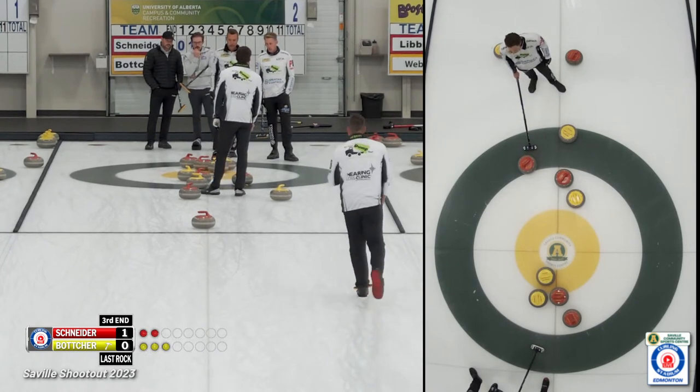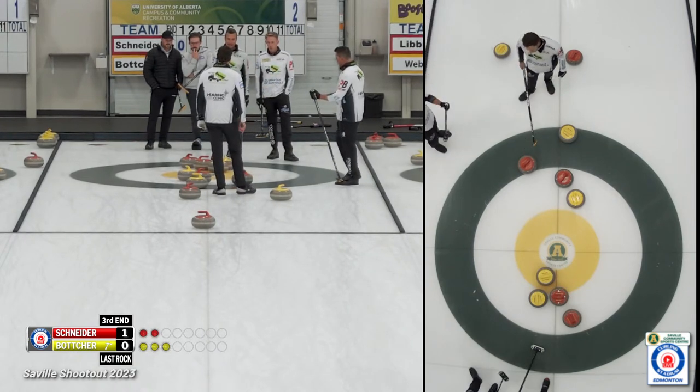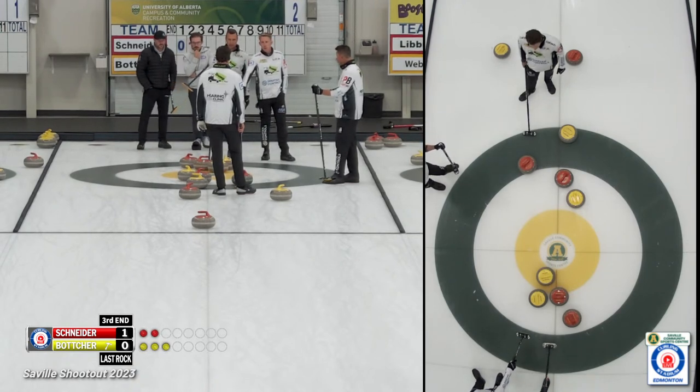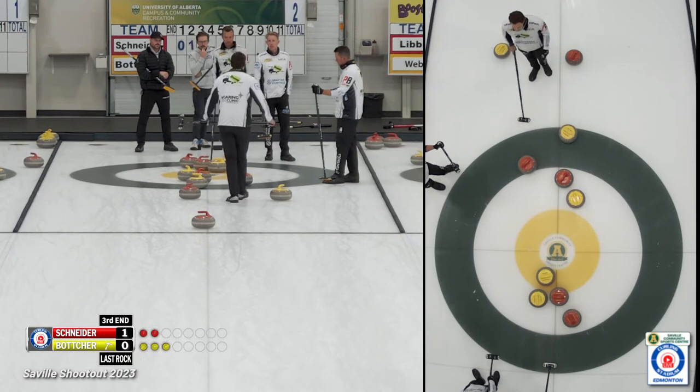They're looking at removing that stone of Sterling Middleton's, but does that really give them that much? I mean, it's promotable, but Team Bottcher or Team Schneider could easily guard that or make another attempt into the rings or into the four-foot. Both teams have kind of locked themselves away from the button at this point.